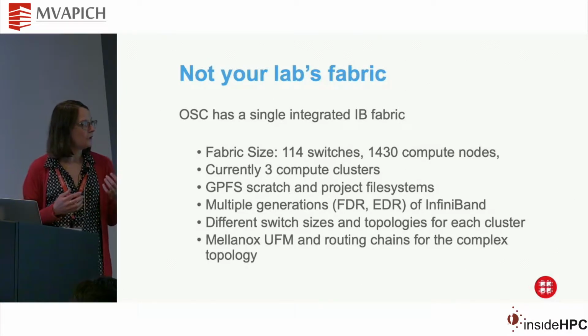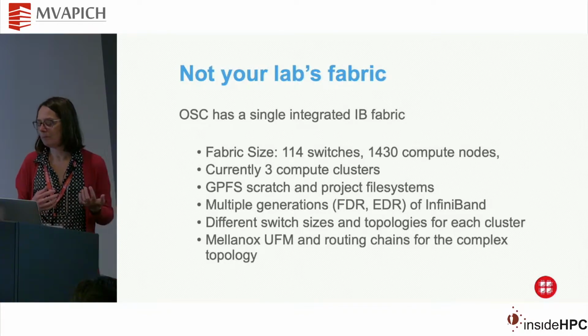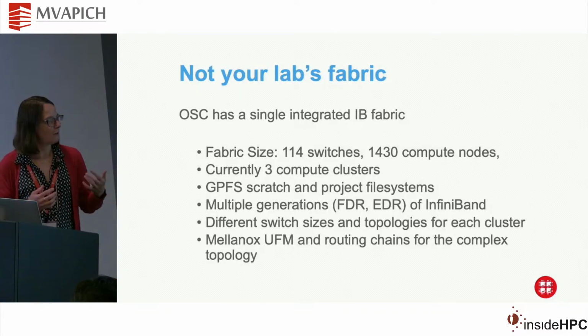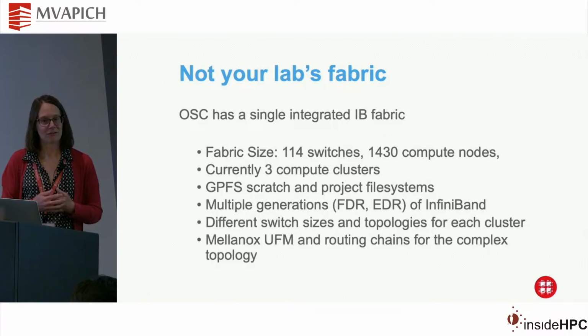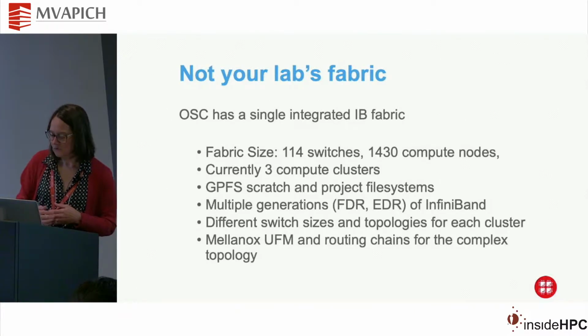We're currently using Mellanox UFM as our fabric manager. Actually, the complexity of our fabric made us decide that we needed help from Mellanox to actually manage our fabric, and so that's the route we've gone.